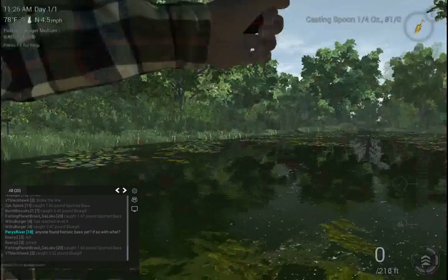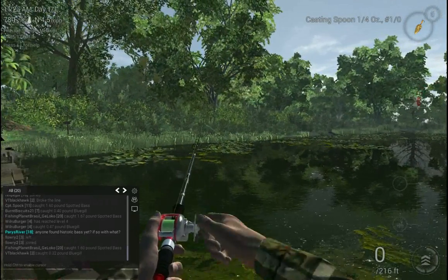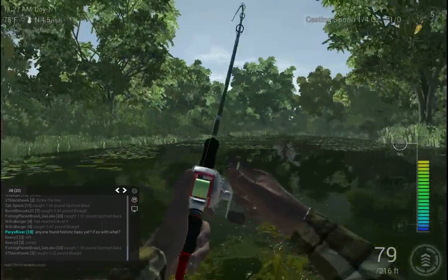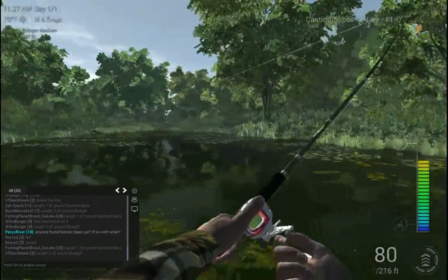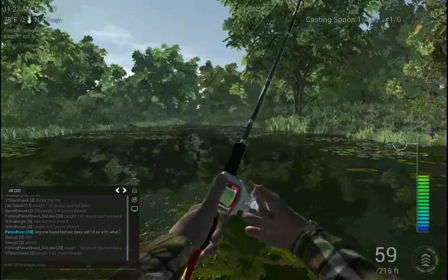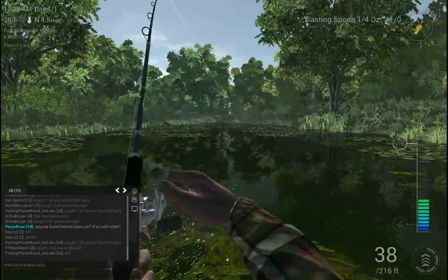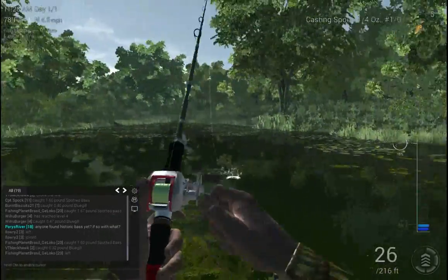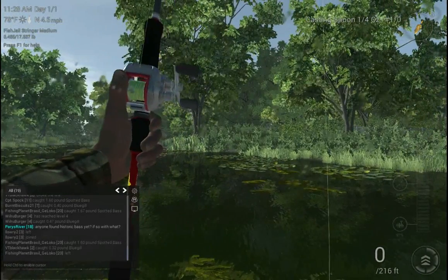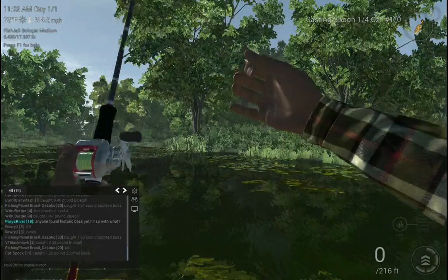I'll try this again, throw it back over along that wall. I'm getting out pretty far on that cast. I'm obviously not casting very accurate right now. Oh, right there. Look at that. Hammered onto it. That's a nice fish, whatever it is. It might be another bass. It hit it like a bass. What is this? Oh, yeah. Another bass.